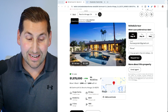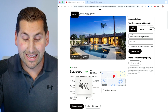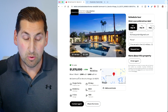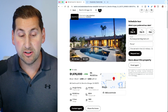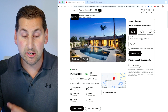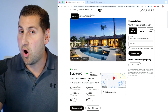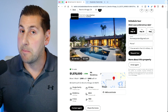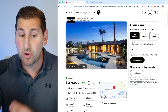This is a home right here, 68 Dartmouth, okay? This is a home located in the Springs Country Club, which is a wonderful country club, okay? The home's for $1.5 million. You could see it has a pool. It's a 3-bed, 3-bath, 2,900 square feet. I'm gonna show you right now why I'm telling you all this information about a random property. It's going to make a lot more sense in a second. So we have our subject property.